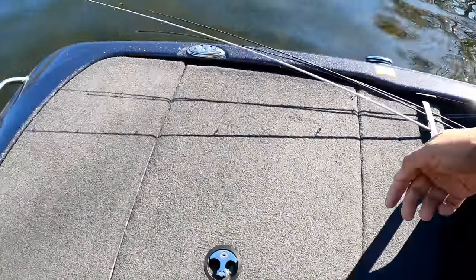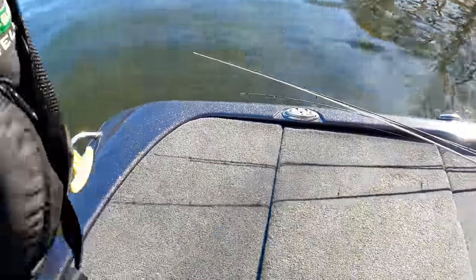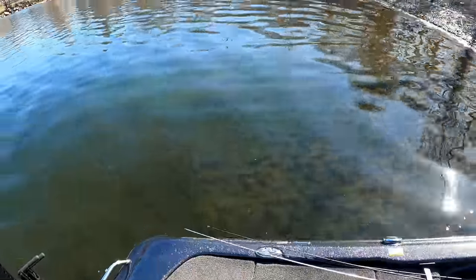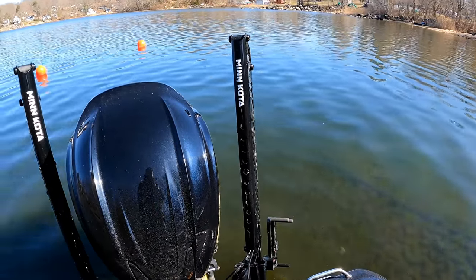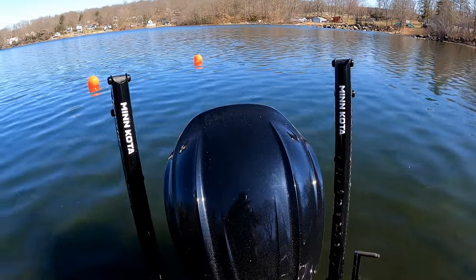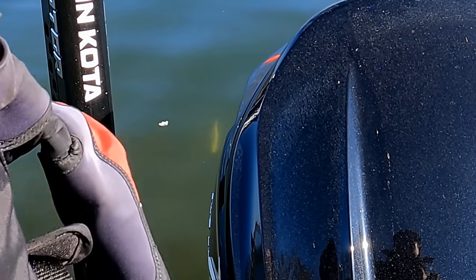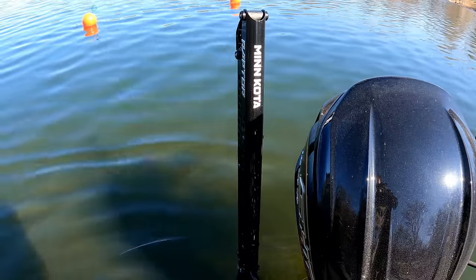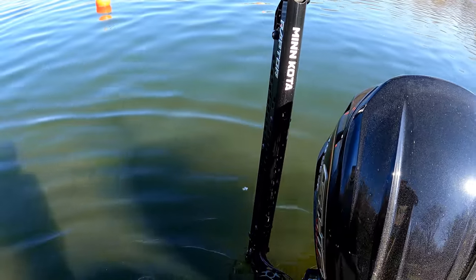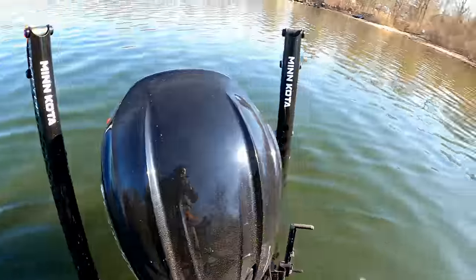I'm gonna get my life vest over here. I think the Onyx is in here. Beautiful. Raptors up. Sir, yes sir. Minn Kota. Oh, I see the dead trout that you were talking about. I mean, it's not nice size, but well, it's not a small one. It's a dead trout though. What do you think it is? A rainbow maybe? Yeah, I think it's a rainbow.